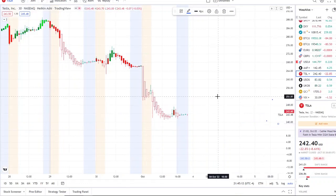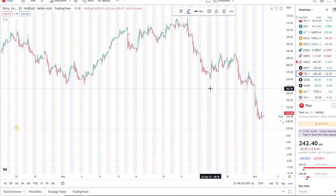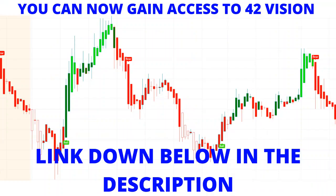And that's what we're going to go ahead and break down here, the charts, and then break down what is actually hurting Tesla stock right now. And if you zoom out, it has been in a downtrend for several weeks here and days. So let's go ahead and pull up the bull and bear indicators, which you can now gain access to as well.